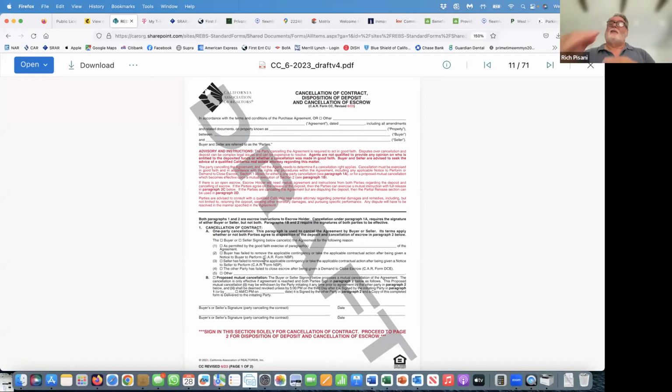Remember I said, this is basically two documents in one document. The top portion is the cancellation of the contract. So if the seller gave the buyer a notice to perform and they didn't perform after waiting the appropriate days, then the seller checks the box: seller is canceling this agreement for the following reason. The buyer has failed to remove the applicable contingency or take the applicable contractual action after being given a notice for the buyer to perform. The seller signs this. The contract is canceled. There is no more contract.